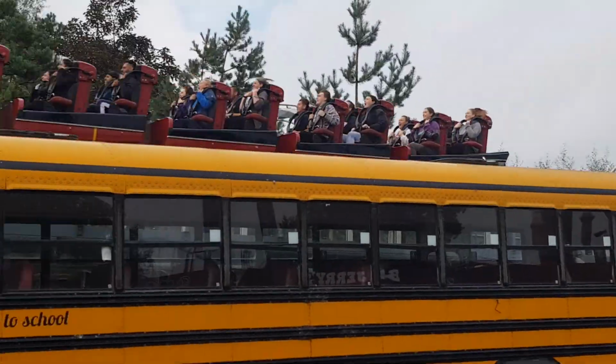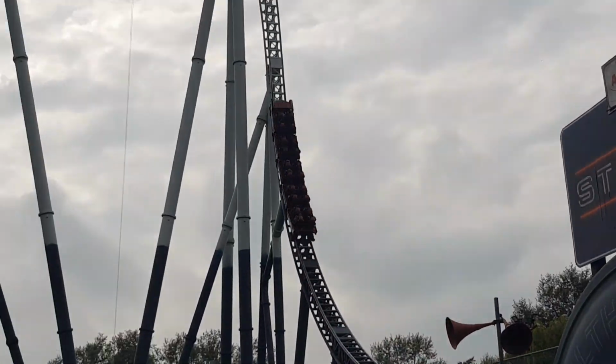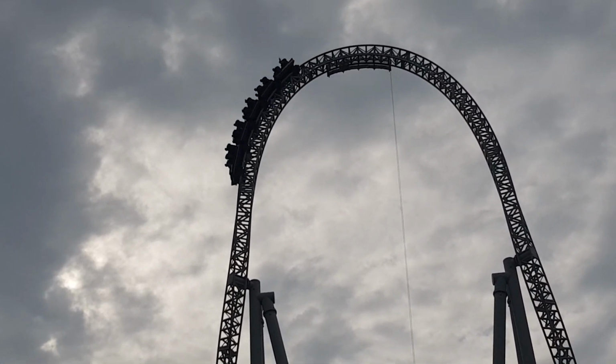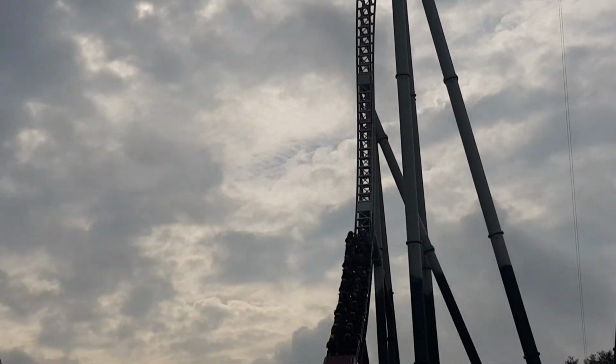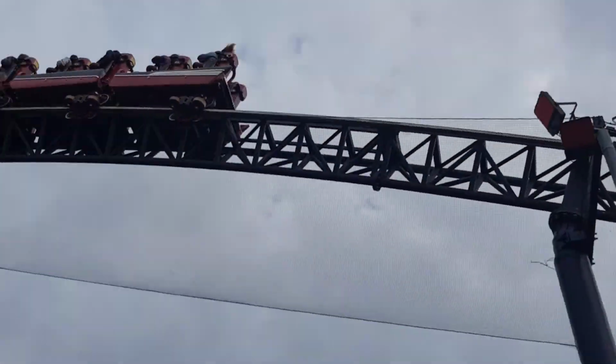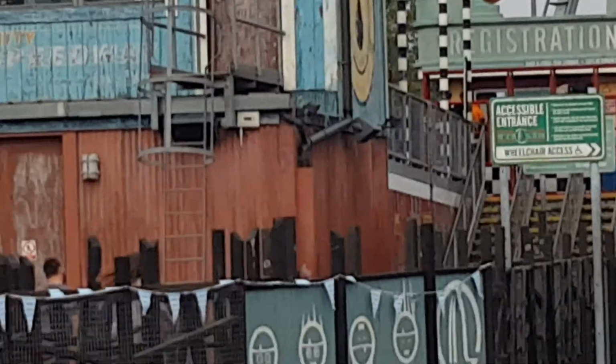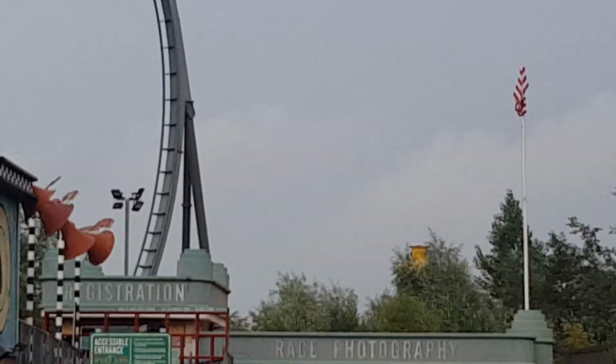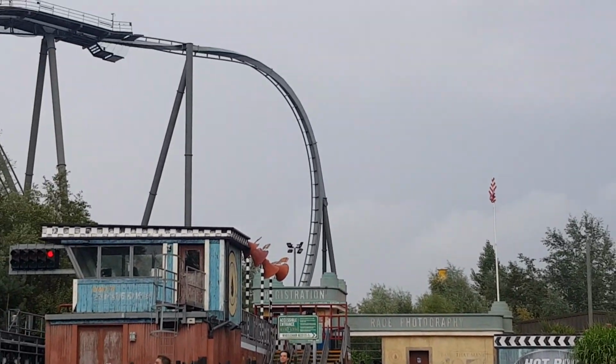Yeah, finishing things off down at Stealth. The very quick Stealth up. I'll get another shot of it to end the video. It's walk on anyway. There's absolutely no queue down there, you can see whatsoever. Hang on a minute. Yeah, so.